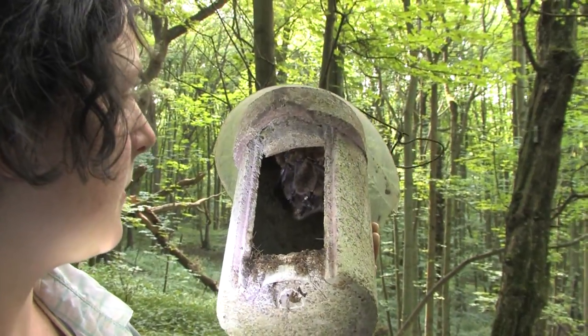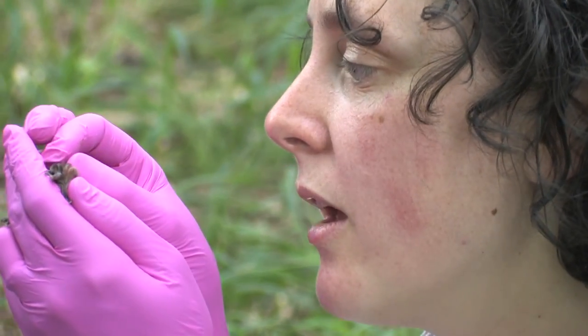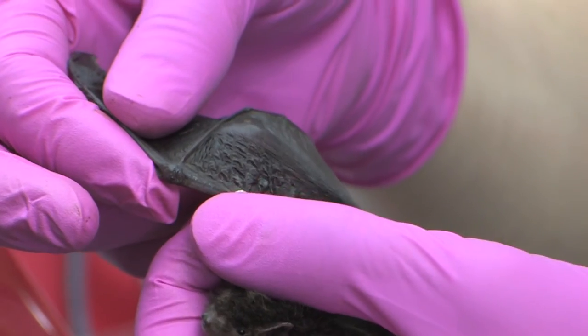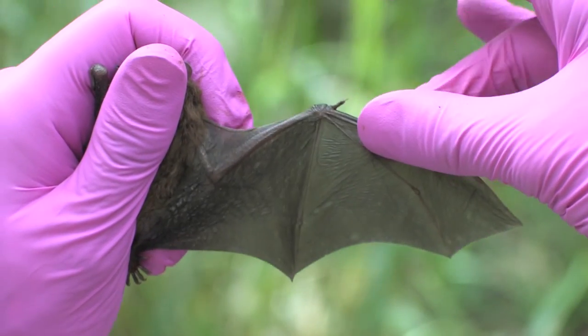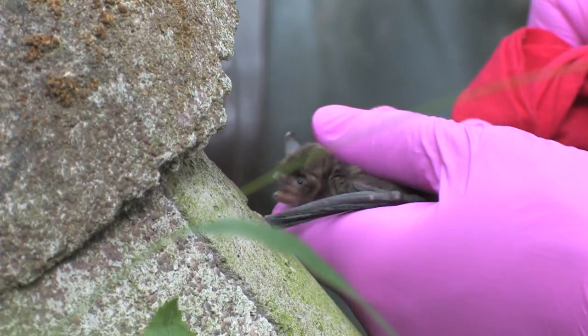Bat boxes are checked on a regular basis for occupancy, and each bat is weighed and measured. Some are issued with rings for future identification. Elbow, wrist, thumb, two fingers along the leading edge, and then four and five fingers, so it's just like a human hand.